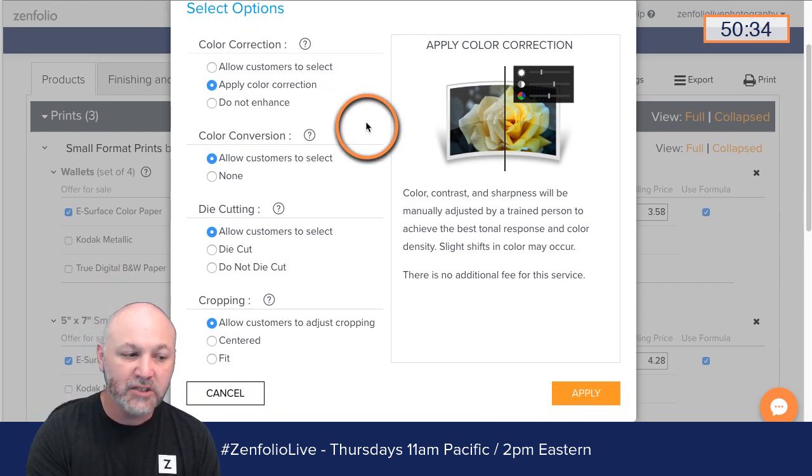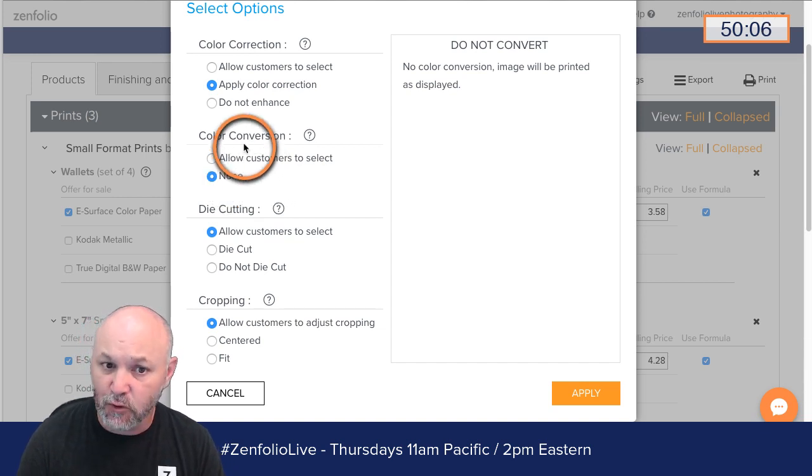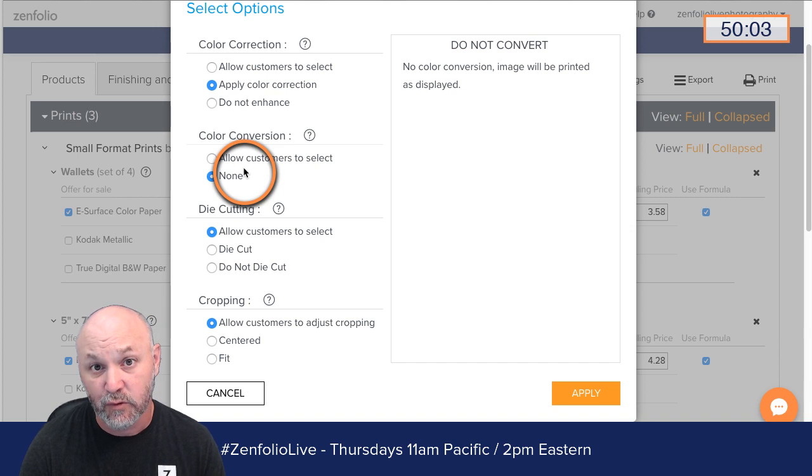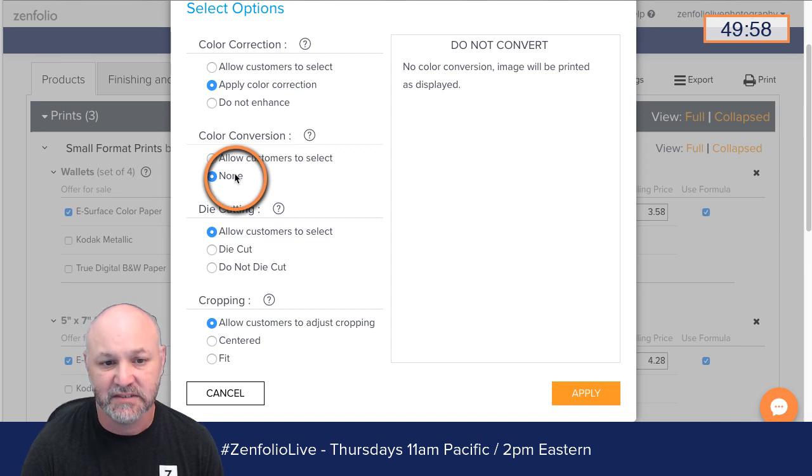Now, next is color conversion. This option lets your clients do black and white or sepia tone conversions to the image. It doesn't cost you anything. It doesn't cost them anything. As a photographer, I kind of like to keep that creative control in my own hands, and usually I turn this option off. Again, I'm leaning on the side of streamlining things and eliminating as many options as possible to make this price list really simple and really easy for my clients. This is more of a personal preference choice, but if you're really looking to keep things simple, turning off as many of these options as you can is the best route to take.